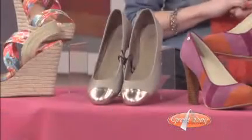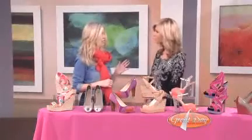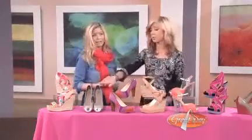And metallic shoes are just the best accessory to pull together an outfit. Yes, and they're in style every season. So it's always good to have a metallic. This would be a classic one.